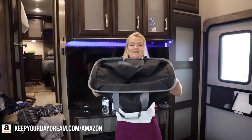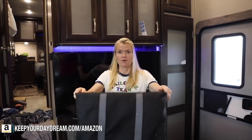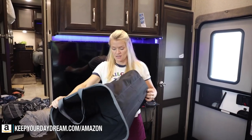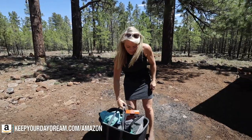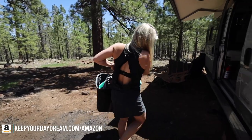It collapses. We use that for groceries. It's pretty much laundry, but we can use it for other stuff. You can use it for multiple purposes, like putting your towels in, going to the beach. It folds down really nice. We've had it since literally season one, so it lasts too. Yes, it lasts forever. We'll put it on our Amazon page because it's awesome.